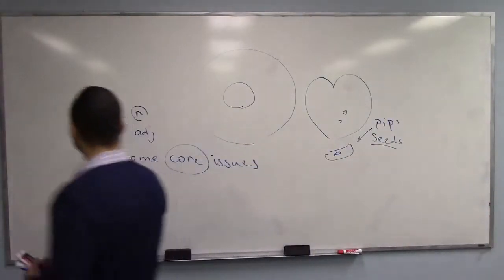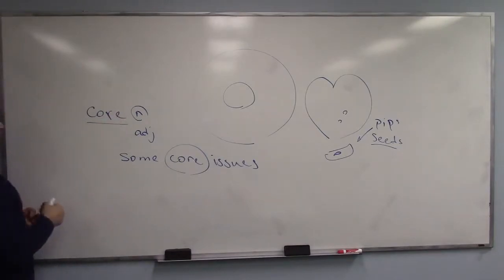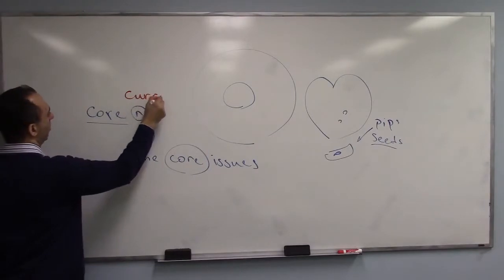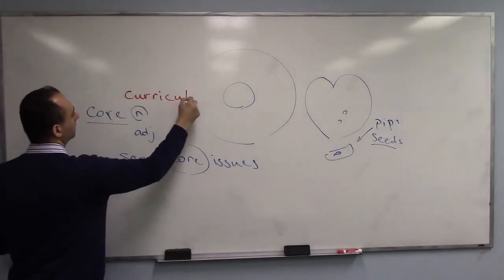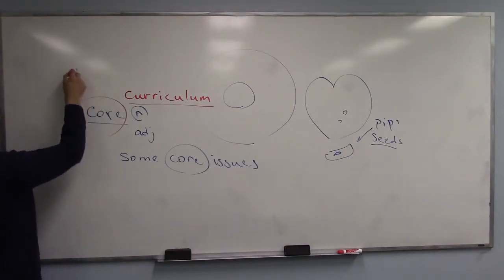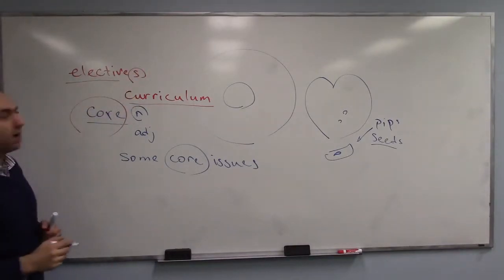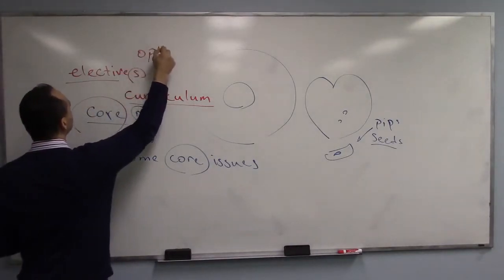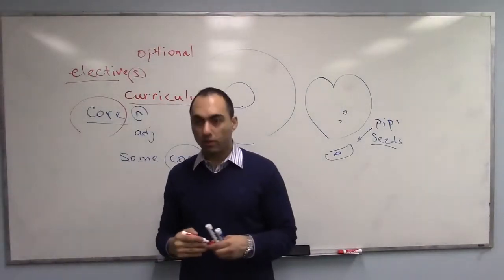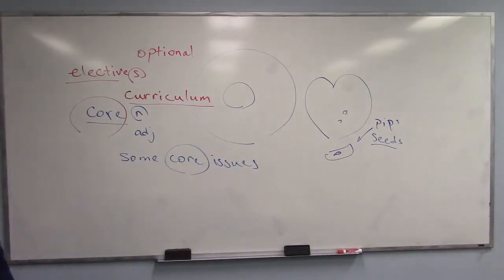So in school, if you go to university or college, we have some core curriculum. You know, curriculum is what you have to study, right? All the schedule, curriculum, right? The core curriculum. And then you have some electives. Electives are the courses that are optional. You know, the core curriculum is something that you have to study. It's not optional. You have to.